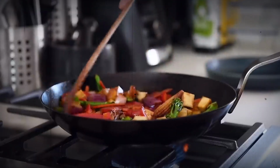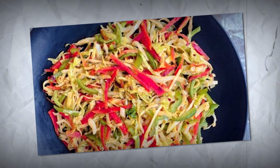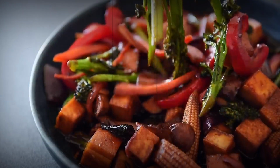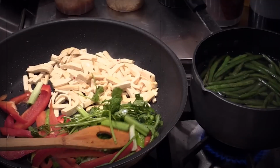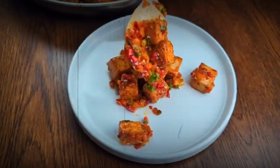Imagine a hot skillet, or wok, sizzling gently as a medley of crisp, colorful vegetables, cabbage, carrots, bell peppers, and onions, are quickly tossed in shimmering oil. The aroma of garlic and ginger wafts through the kitchen, signaling the start of something simple, yet soulful. Then cubes of tofu, that modest but mighty source of plant-based protein, are added to the pan.